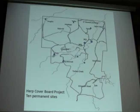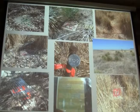And these sites, I gotta hurry here, I'm running out of time. These sites are permanently marked now, and we have set up at each site 4 pieces of tin and 4 pieces of aged plywood. And they're all marked and numbered, GPSed, and somewhat hidden there. And I fully don't expect to see much here until we get to the rains. I have flipped a few since we put them out, mostly a couple species of lizards, but no snakes yet.